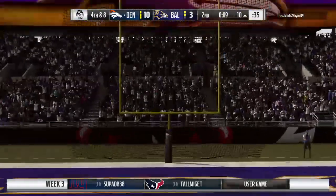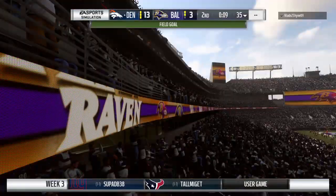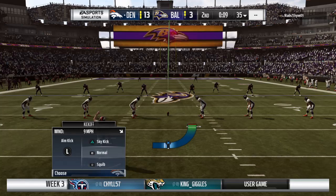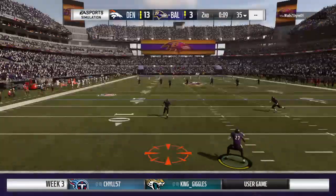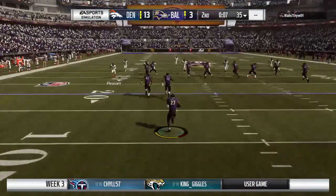And Gano's kick is right through. And they will stretch their lead to 10 now at 13-3. No problems in the field goal department so far. He's 2 for 2. Pretty reliable here in this game, isn't he? And to me, that bodes well for them. If they need him late in the game, his confidence should be sky high.